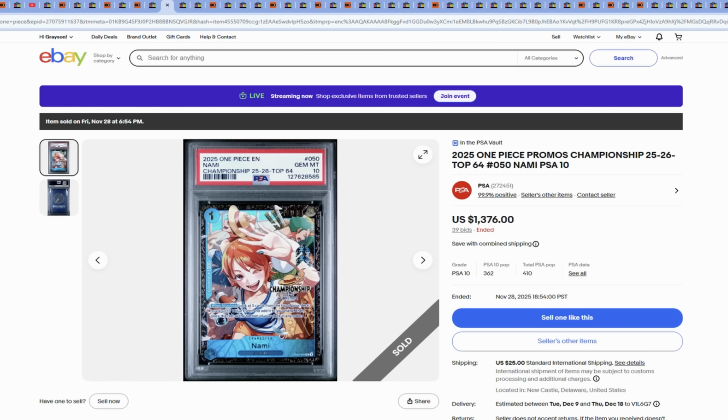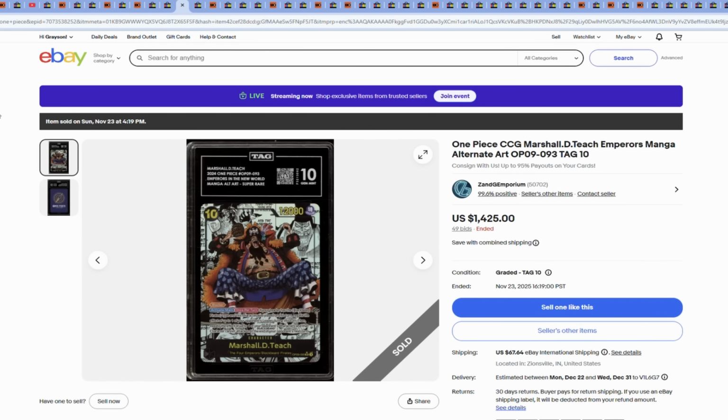We have the Nami here. This is from the 2025-2026 championship, Top 64 card, $1,376 in a PSA 10.